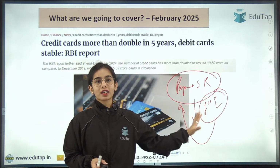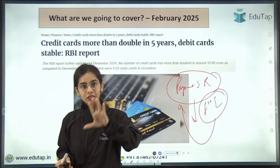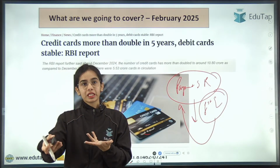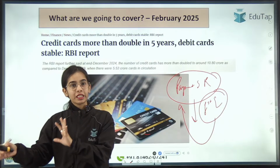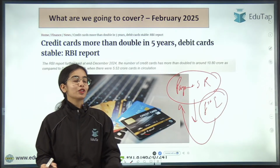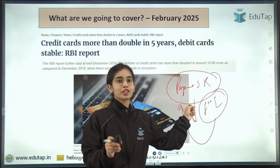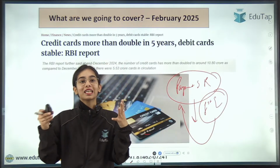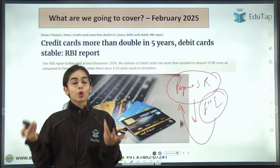Now many of you had the question that this is a half yearly report, so the report that will be released in the second half or in the later months will be more important as it will be near to the examination. But let me tell you that this edition of the report is also very important because this is the first edition of the report, and here the RBI has given the 5-year analysis of how the payment system has seen growth in our country.